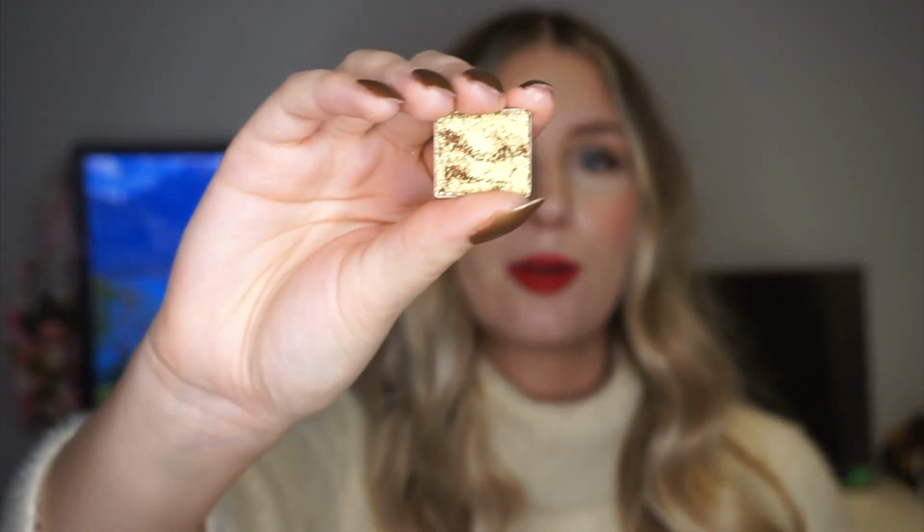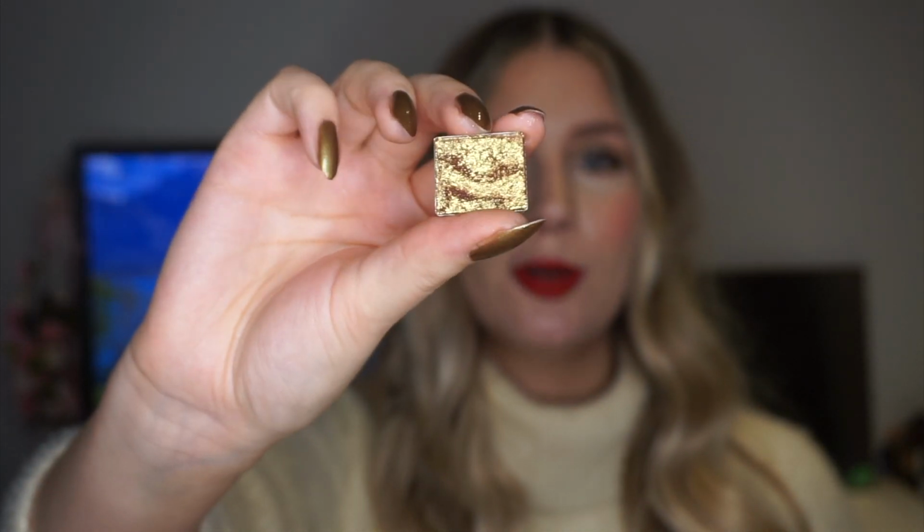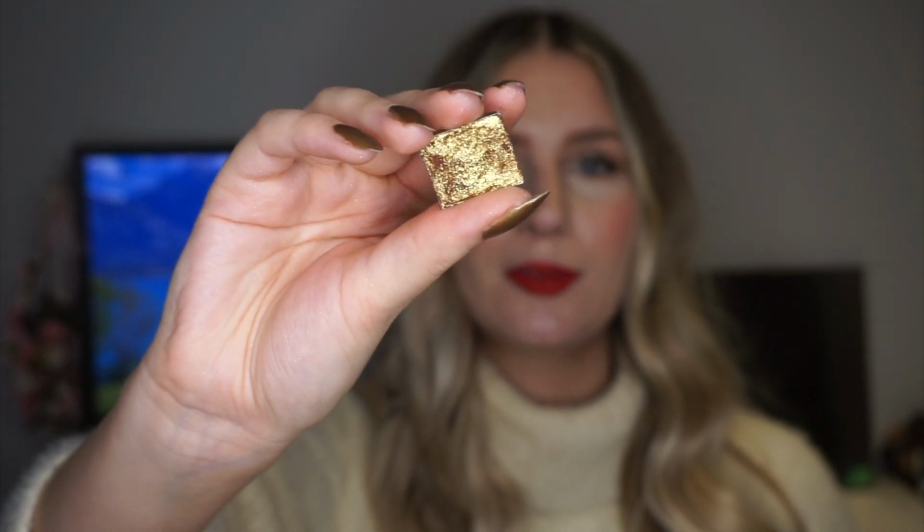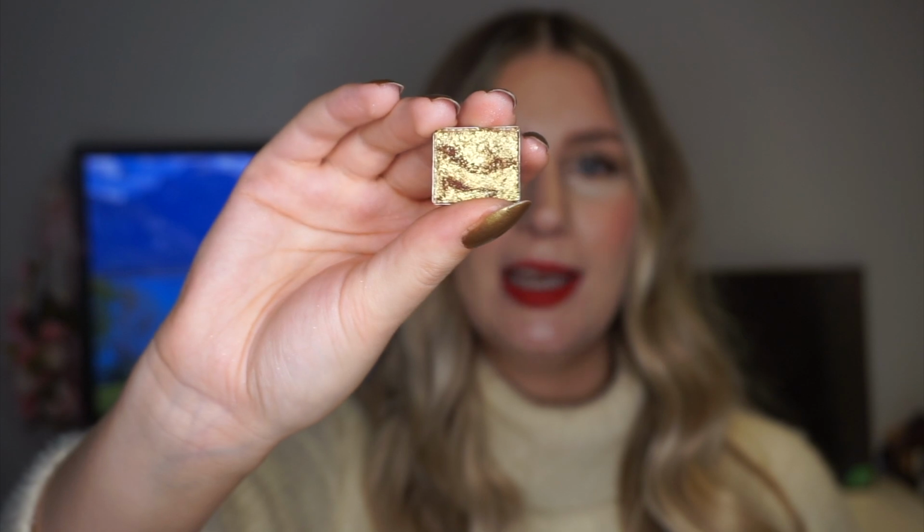So next up, and lastly for the Glitter Multichromes, we have this shade right here called Corrosion. This is definitely more of a green gold shade. You can see right there that it's more of a vibrant gold. It does definitely have those yellow and green undertones.